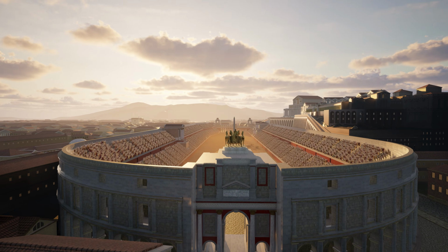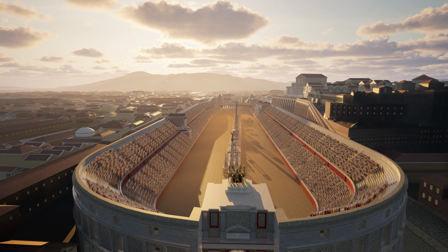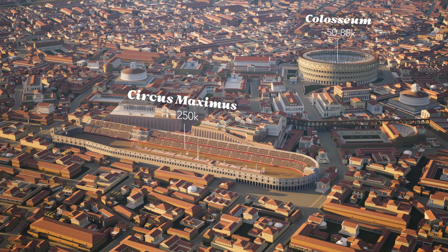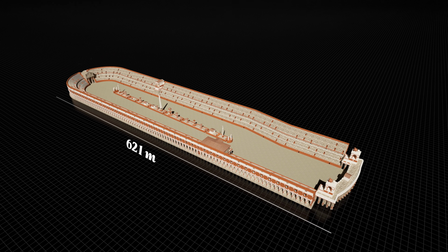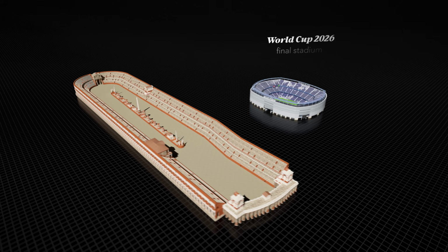At its peak, it could hold up to 250,000 spectators, with some estimates going even higher. To put that into perspective, that's more than 3 times the capacity of the Colosseum. With an impressive length of 621 meters and a width of 118 meters, it's also much larger than modern stadiums.